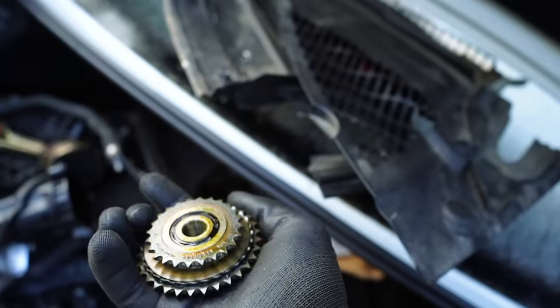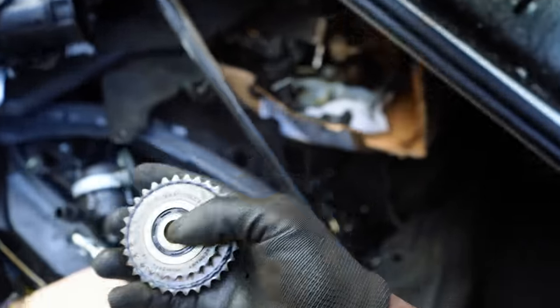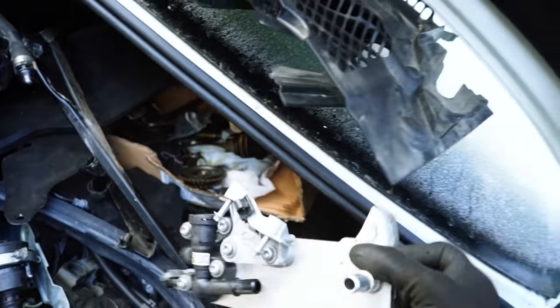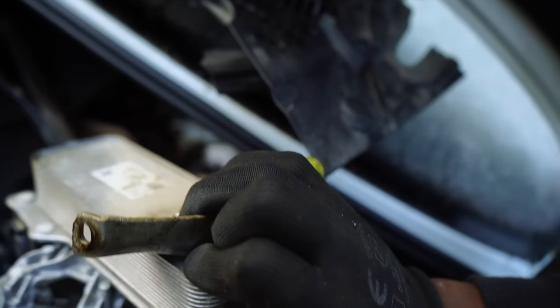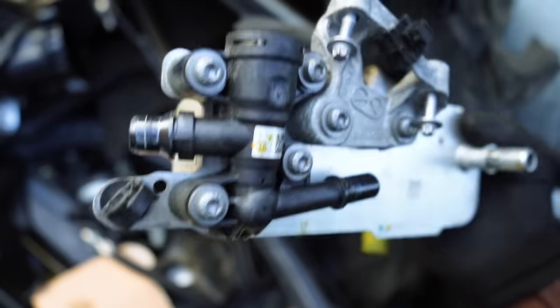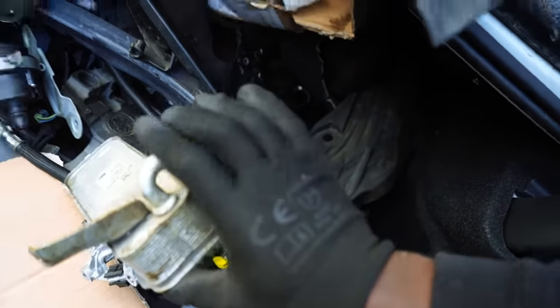This is definitely one of the sprockets off the timing chain. So someone has completely stripped down this engine. This engine is no good. Have a look at that. This is some sort of oil cooler for the engine. You can see the coolant goes in on that side and the oil connects on that side. That's why it's a little bit oily in there as well.